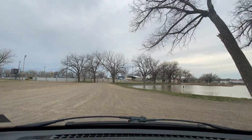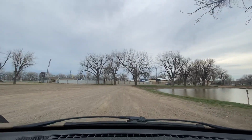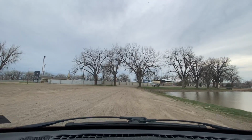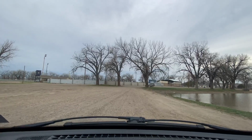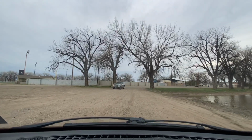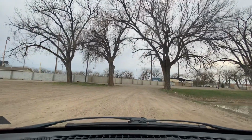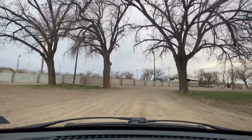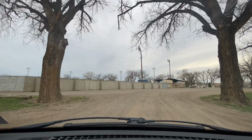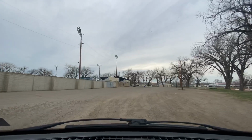Wow, look at that, guys. You see that? Yo, we're off-road right now. We're straight up off-road. Yeah, we're on gravel, guys. We're off-road, baby. Hopefully we can get back to the main road. It looks like they got a field nearby right here. It looks like a baseball field. Yeah, they're playing baseball. Some people are practicing baseball. It's called Connor Stadium. That's right here in front of us, Connor Stadium.